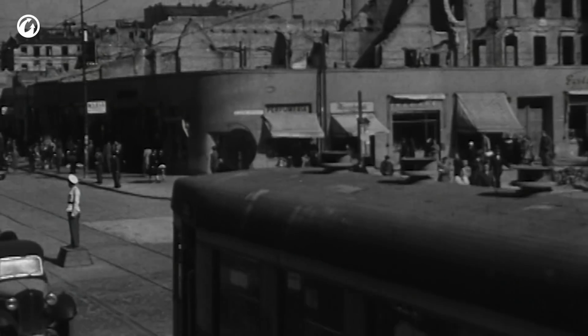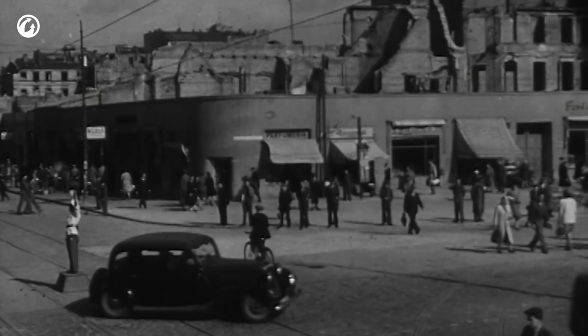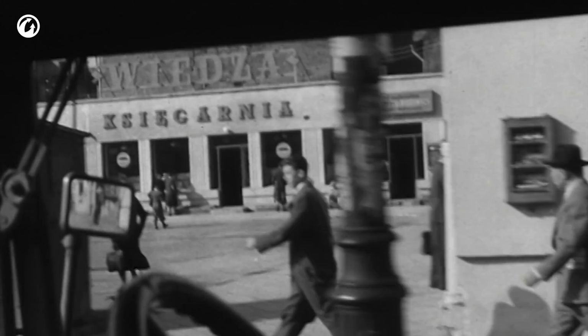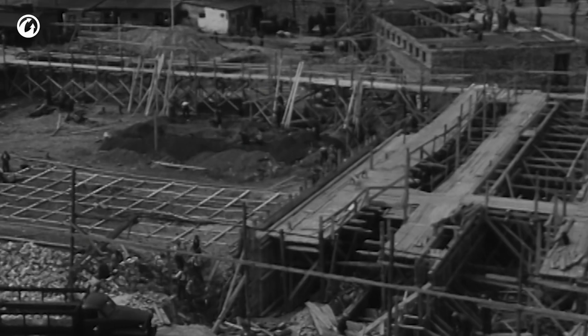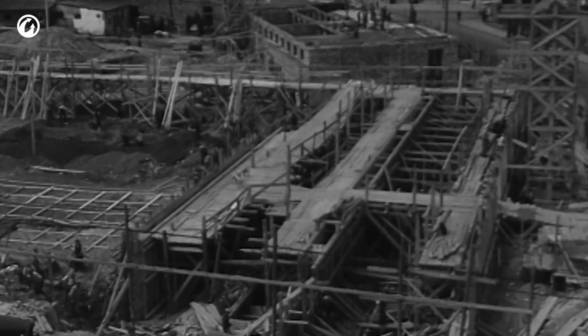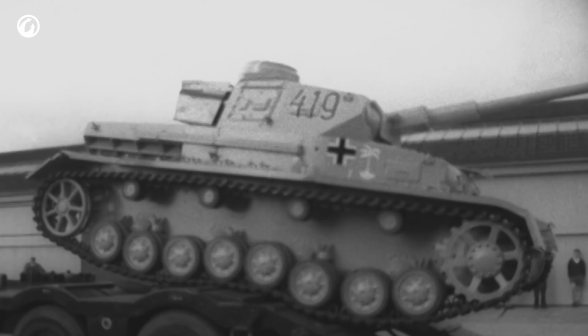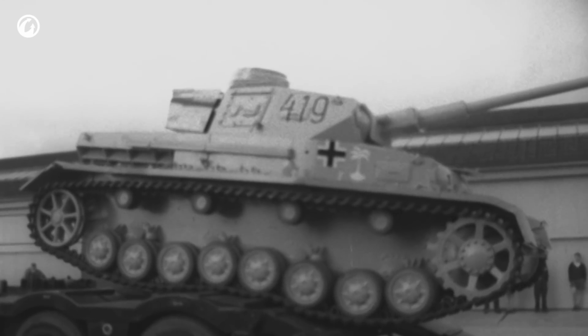A little bit of history. After World War II, Poland, being a member of the Warsaw Treaty Organization, was a fast-developing European country. In this sense, it's not surprising that the Polish tank building at the time was influenced not only by the new Soviet engineering knowledge, but also the research that led to the creation of the Wehrmacht armored vehicles.